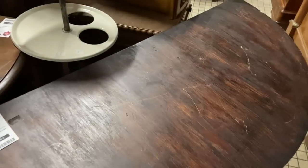And then we found, oh, we should have bought this. We only had our car. Here's a poker table, like a game table, I know. And it was about $40. Yeah. Insane.